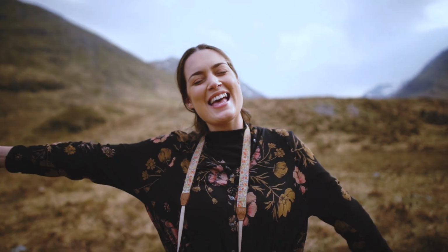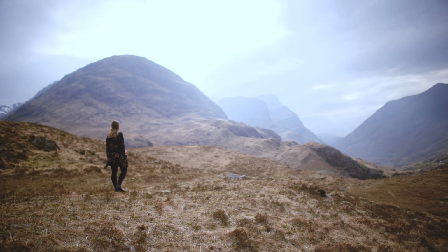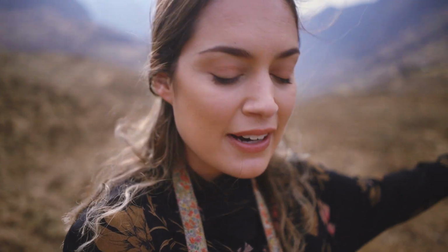This is amazing! The view is so amazing! That was so worth the run up that hill. And there's like no people around us or anything.